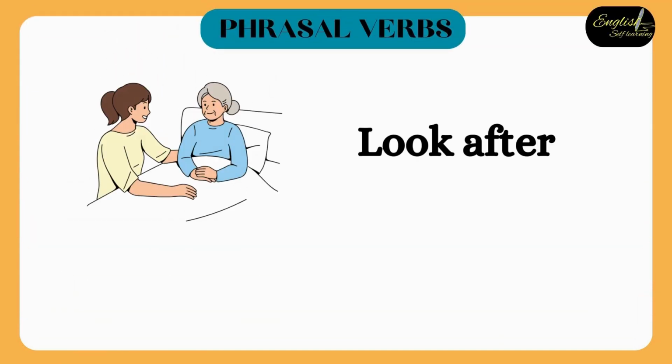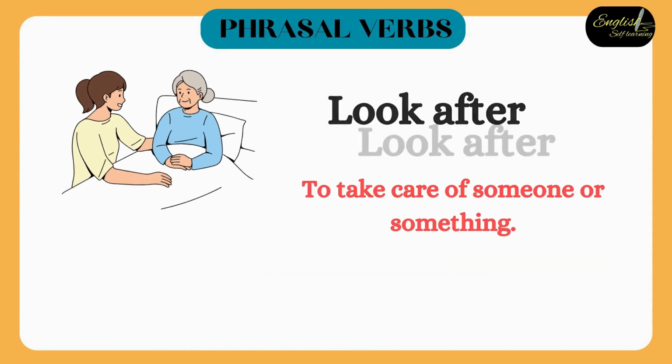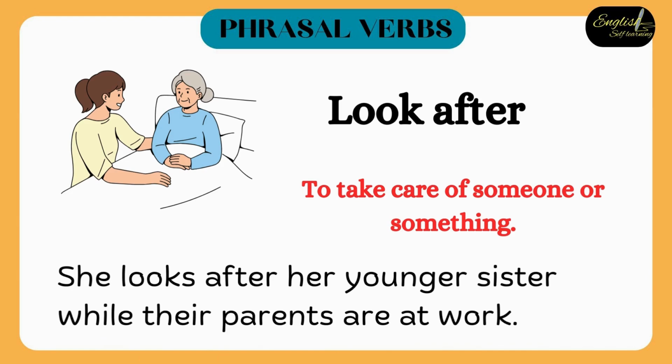Look after. To take care of someone or something. She looks after her younger sister while their parents are at work.